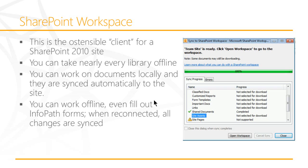So really, it's just a matter of typing in some bogus information. And then once it initializes, you are able to create workspaces. Or you can click on the button in the ribbon in a SharePoint library saying connect to SharePoint Workspace.